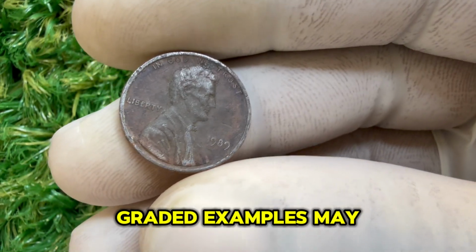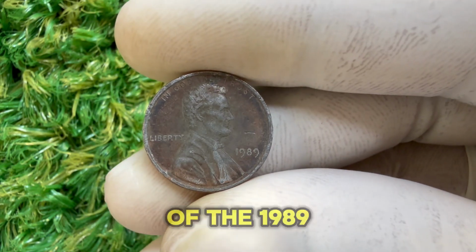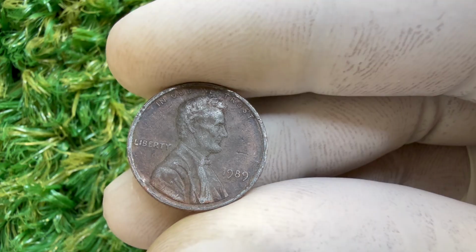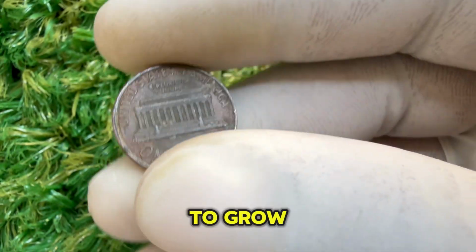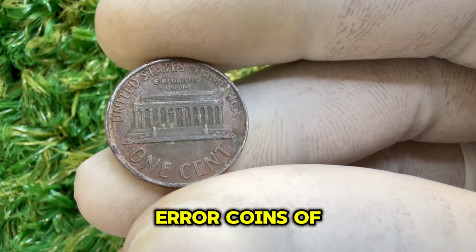While some lower-graded examples may sell for significantly less, well-preserved specimens of the 1989 no mint mark penny can fetch impressive sums. The market for rare coins continues to grow, and this particular penny remains one of the most sought-after error coins of its kind.